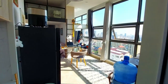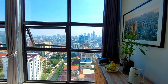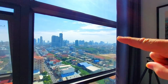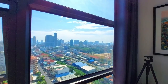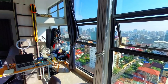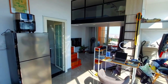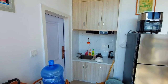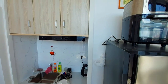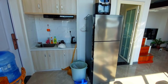All right, so here we are, home sweet home. As you can see, a huge window there. The sun comes up right over here, so it's beautiful watching the sun come up about 6:30 on a morning. And it's got everything that I need. It's pretty simple, it's pretty basic, but it's spacious as well. Kitchen area is not huge, but that doesn't bother me too much as I don't really cook. You've got an air fryer there. I've got a big fridge.